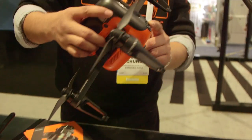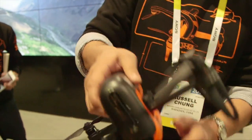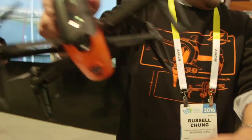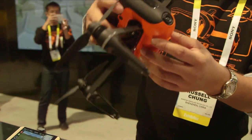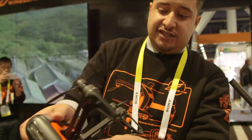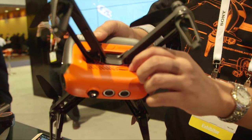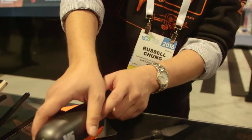The cool thing about this is that it has a 4K camera. It also records in 1080p as well. It has sonar on the bottom for flight pattern, so when it leaves and comes back in the same area. These right here are two stabilizers, so it keeps the camera still while it's up in the air hovering. It has a slot on the side right here for HDMI. It also has a slot for the SD card as well.